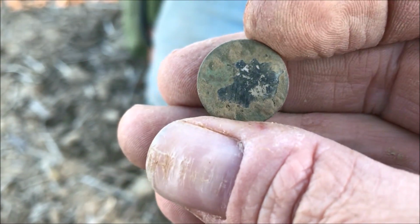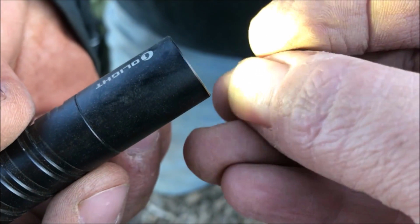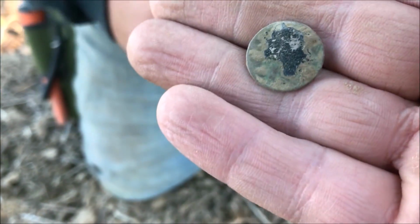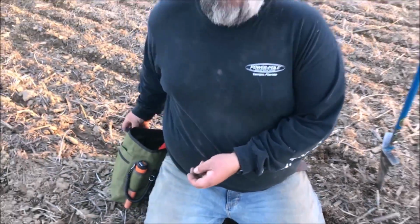You got your flashlight on you? Yes, sir, Mr. Hoarder, sir. I can feel the busted shank on the back, but it's a nice button. This is your second button? Congratulations, button number 2. I said by Christmas, Jeff, you'll have 40 buttons, you'll have 15 musket balls, and if you're lucky, you'll have a couple large cents and some old silvers to go along with it.